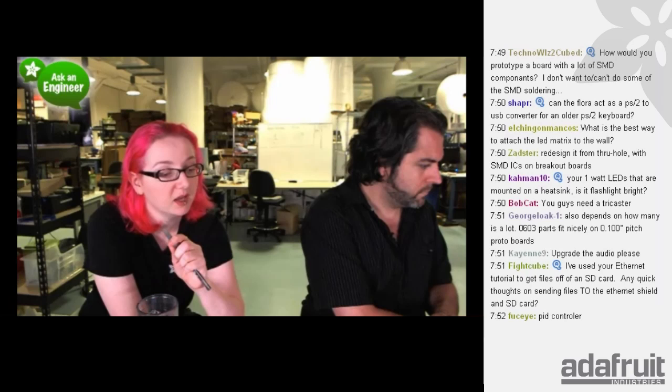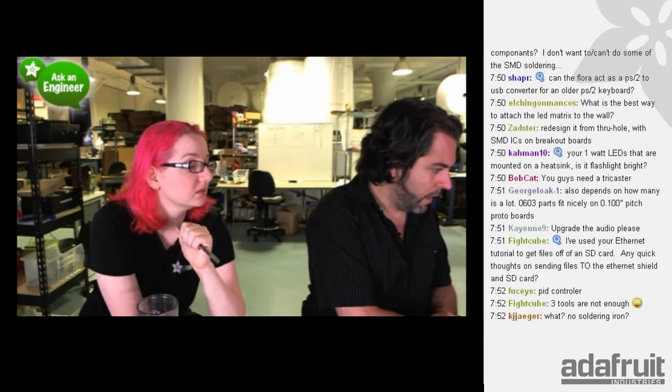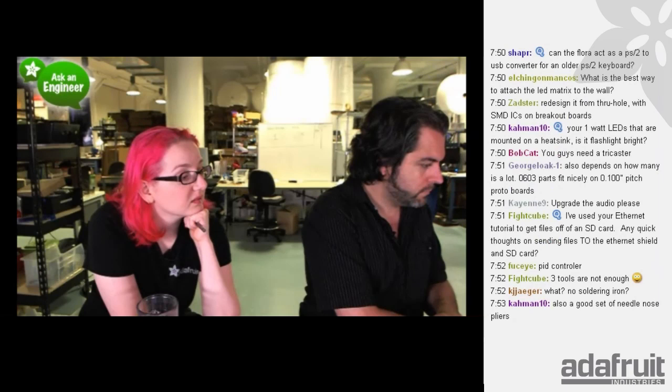Okay, next up. I've seen the LiPo batteries and shields, etc. What's the difference in lithium-ion batteries and how to use them with Arduino? The difference between what? I've seen the LiPo batteries and shields, etc. What's the difference in lithium-ion batteries and how to use them with Arduino? I don't understand. Let's skip this one for now.